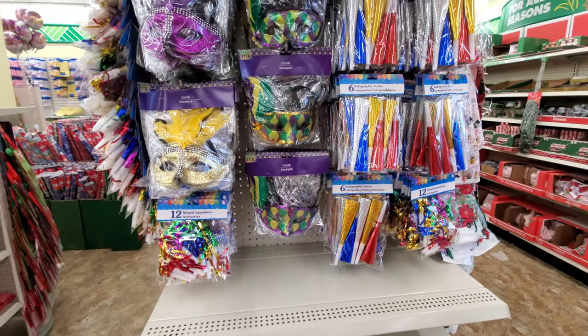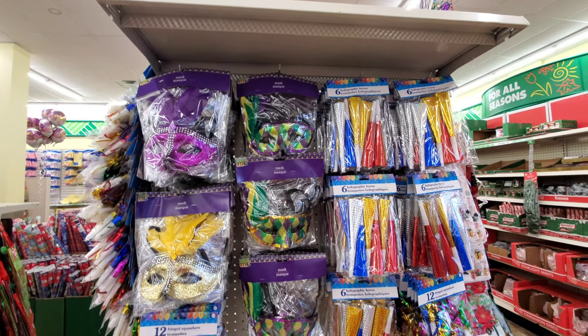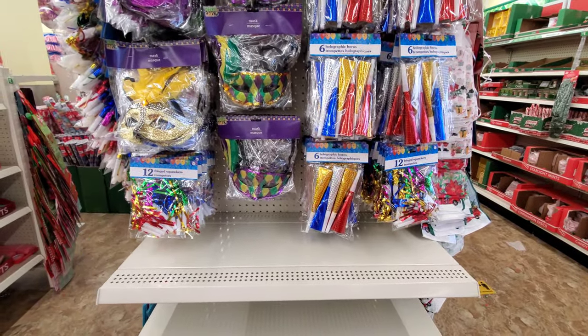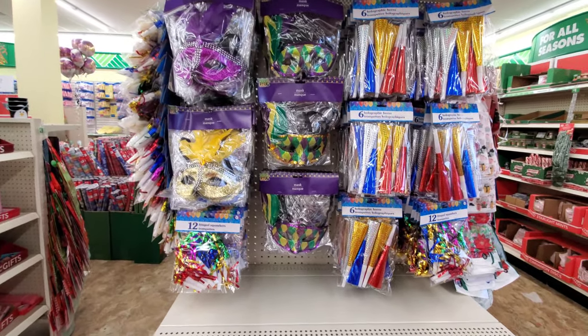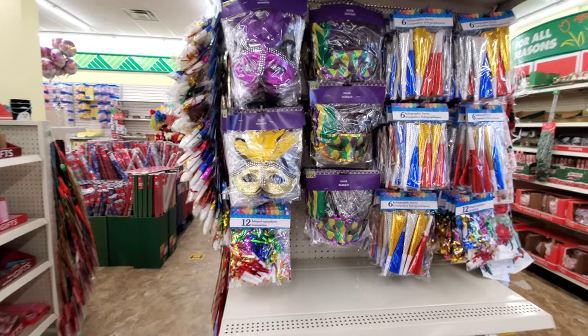They have Mardi Gras masks already. I assume they were trying to shoot for New Year's with this idea, with the little horns and the squeaker things. But the masks, I mean, that's cool and all, but it's not even winter yet. But I like their thinking. I'll get the summer stuff out.